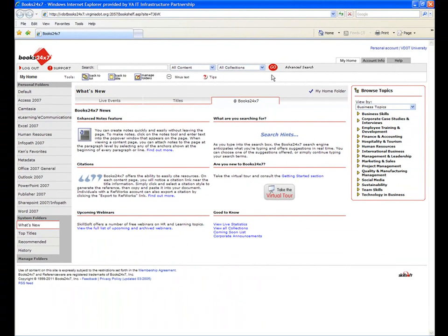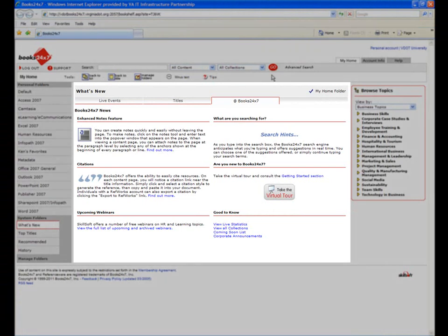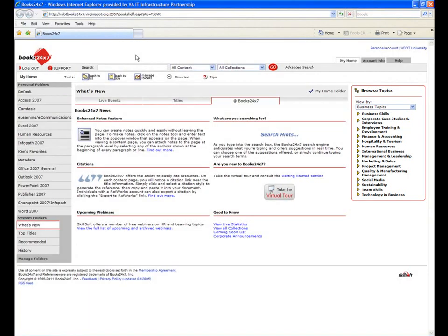Looking at the screen from left to right, we see My Personal Folders, System Folders, and the Manage Folders options. In the center of the page, we see the What's New section with tabs for live events, titles, and at Books 24/7. Finally, to the right, we see the Browse Topics feature, which we'll cover in another video. Let's get started with a quick search.